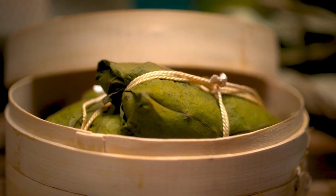I think, for me, wrapping up the Lor Mai Gai in the lotus leaves with the string is such a beautiful thing to do. Where else in food do you get to physically make presents, gifts? Totally worth it.